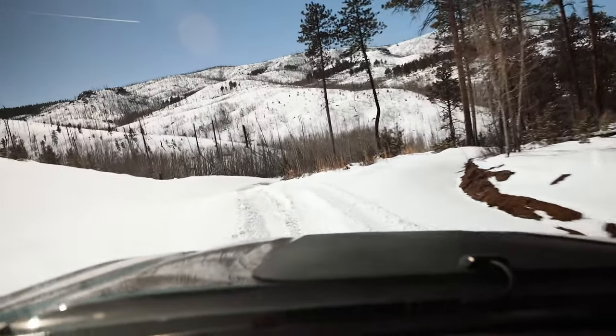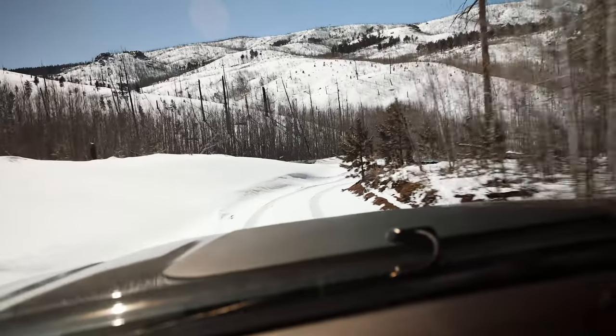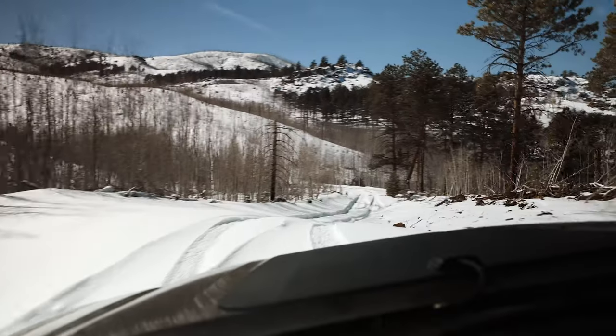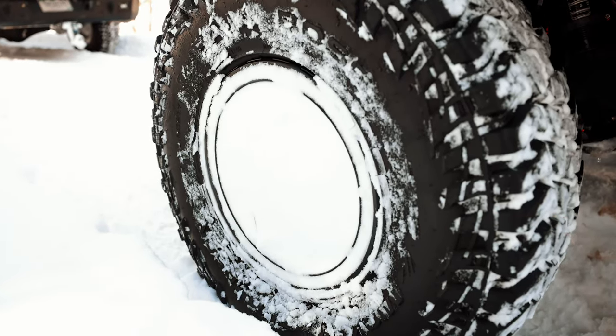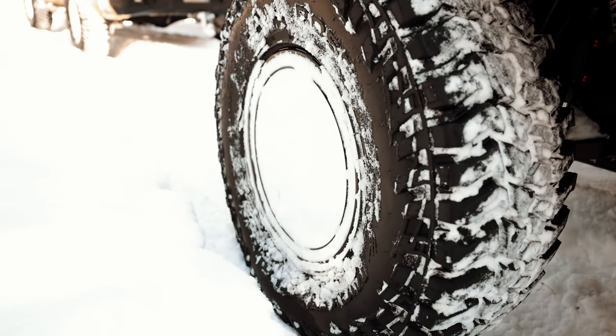Oh, and we're sideways. Fresh snow. Let's go. Oh, come on, grip. There we go. That's what you want, Mickey T. And this is how you know it's good snow wheeling. So we've been breaking trail, and you can see I have no wheels anymore. My camera can't even focus because it's so bright out, but yeah.